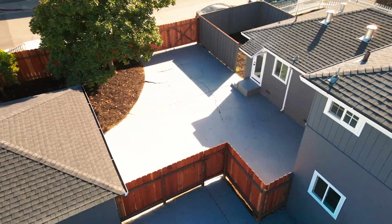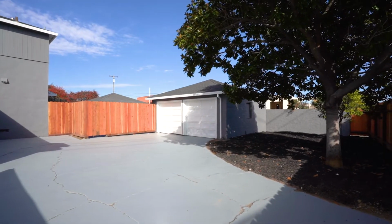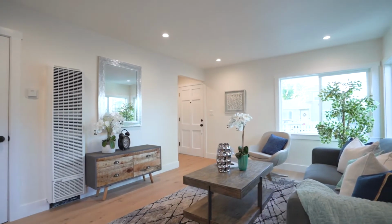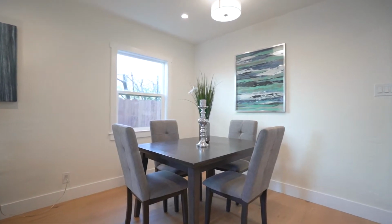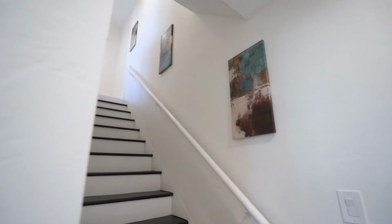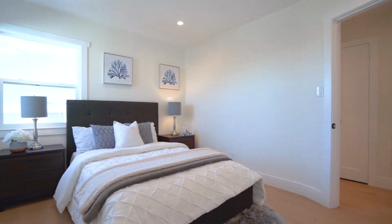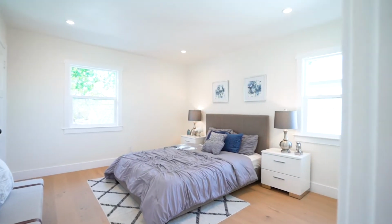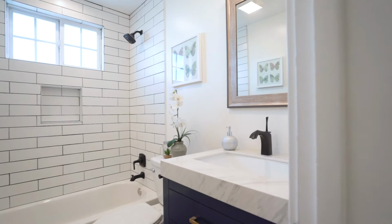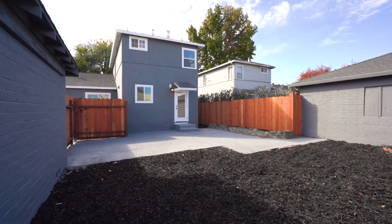This duplex is equipped with a 2-car garage, which sits on top of an expansive lot size of approximately 5,240 square feet. This 1940s charmer is backdropped by a large, independent backyard for each unit, both including outdoor patio space.